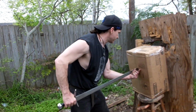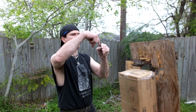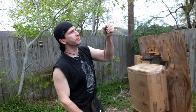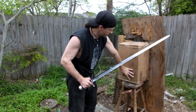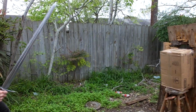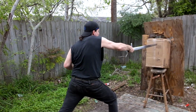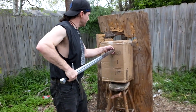My problem is I'm trying to get it out. For me, I got a little bit over 3 inches, about the same. A little bit more, but about the same. See if I can get a better thrust with it. Try something a little different with it.